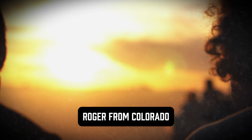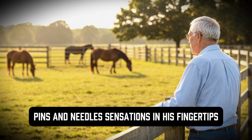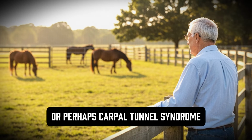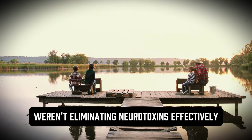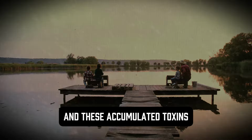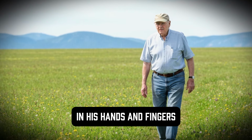Roger from Colorado experienced intermittent pins and needles sensations in his fingertips for several months, assuming it was related to his age or perhaps carpal tunnel syndrome from his years of office work. Comprehensive testing revealed that his kidneys weren't eliminating neurotoxins effectively, and these accumulated toxins were beginning to damage the nerves in his hands and fingers.